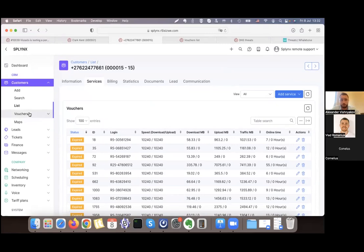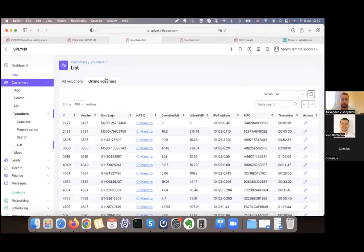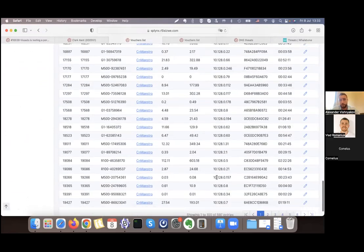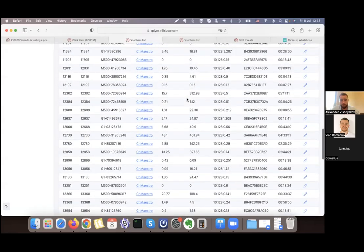Also, we have these vouchers on a separate page, so I can go to the vouchers list, and then under all vouchers, I see all my vouchers. Under online vouchers, I can see all online hotspot customers that are connected. We split it so they are not under online clients, because we wanted to have it separately. So that's why we put online hotspot users under a separate tab, under a separate table. And here, if we scroll down, we see that there are 600 online users in the eSysV network at the moment.